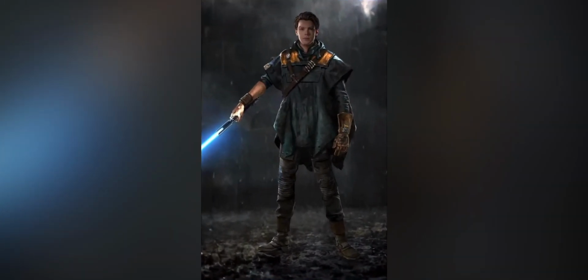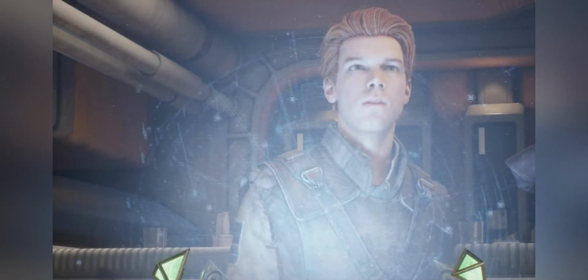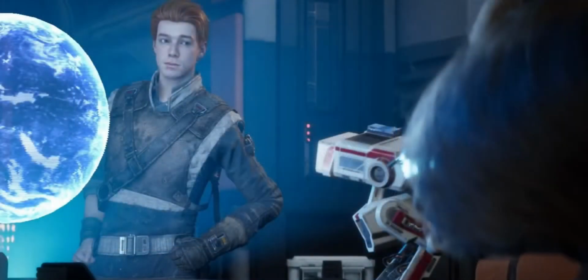So, how would Cal Kestis play into all of this? Let's say Cal finds coordinates to this planet and discovers the cloning facility somehow. Maybe he finds Eno Cordova's lightsaber in the process. Then Cal's psychometry powers kick in and he sees what happened to the real Eno Cordova, even if it means he's dead. Or, plot twist, alive.